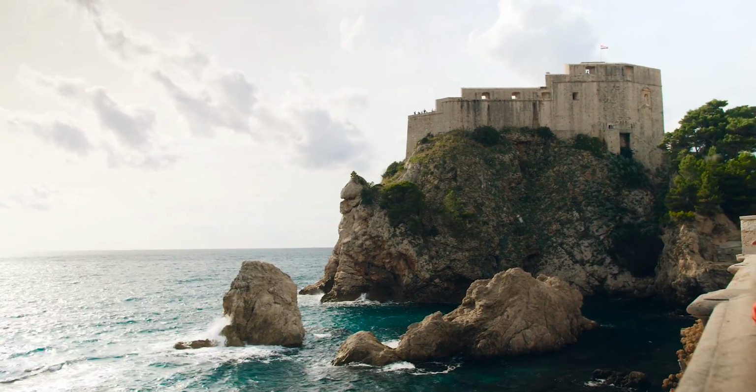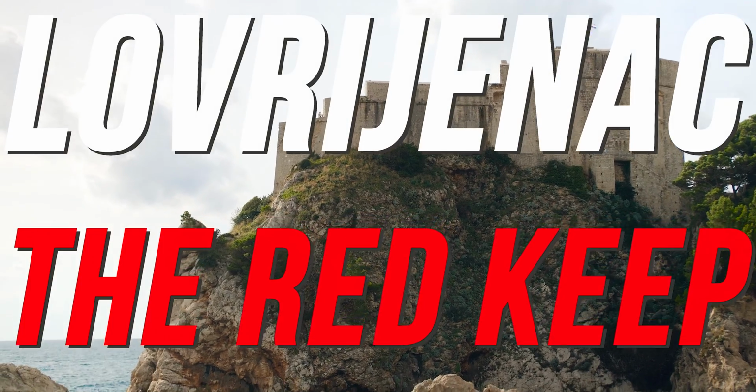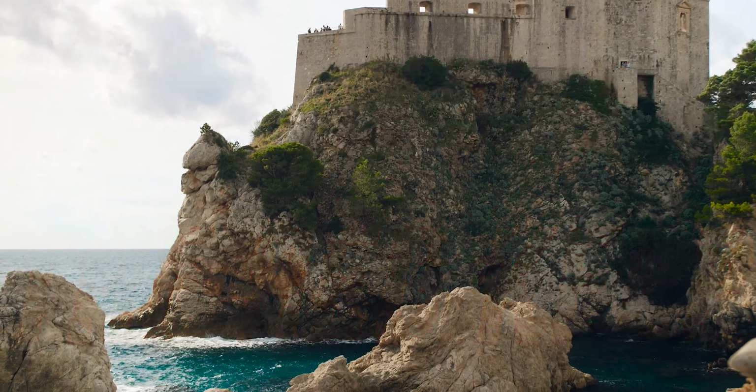For the best bang for your buck, if you're short on time and you want to just see a few Game of Thrones filming locations, head over to Fort Lovrijenac. I'm not sure how to pronounce it, but we'll put the word right here. It is a fort. There's like 3 different filming locations, actually more than 3, all in one very close area that you can check out. You'll recognize it as soon as you walk up.